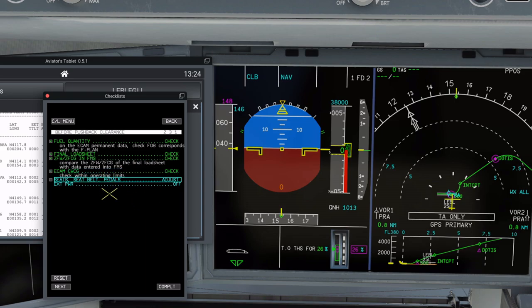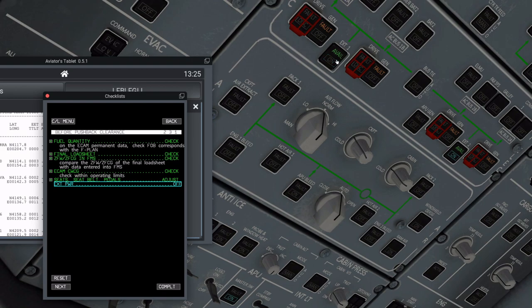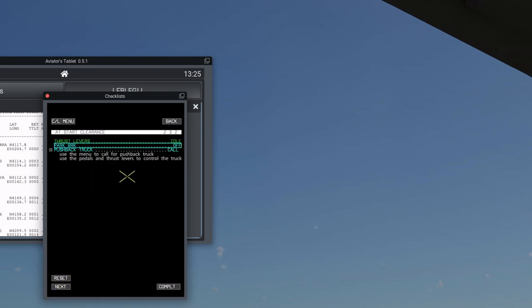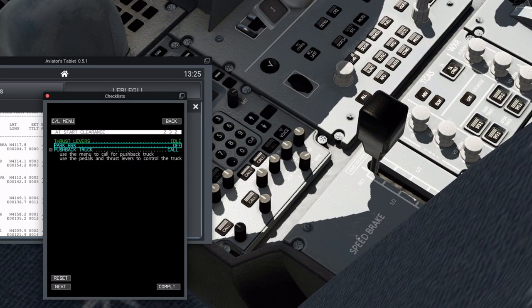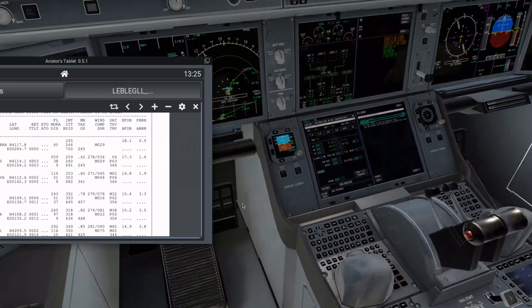Check that. Seats, seatbelt, pedals adjusted, external power. So let's just check. We are on the APU generator, so we should be able to turn those off. That's great. And you can see now that's set itself to off. So I believe we still have chocks. So if I just change my position, go look down here, I can turn the park brake off. I'm actually going to leave that on for a moment, just while I go through a few final checks.